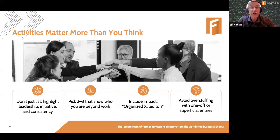And it does give a chance in some cases to demonstrate additional leadership opportunities or impact. So again, if you're leading a club that raised X number of dollars for a charitable organization back when you're in university, or if you're on the board of a volunteer organization in your community, or if you've organized the local sports clubs and manage 50 games a year, all of those things demonstrate leadership, initiative, the kinds of attributes that schools are looking for.